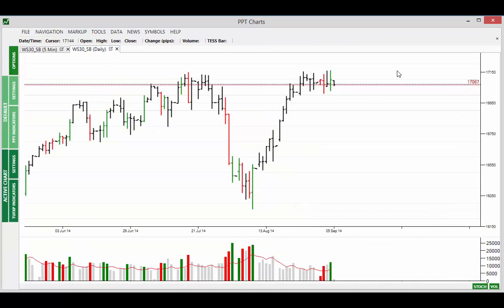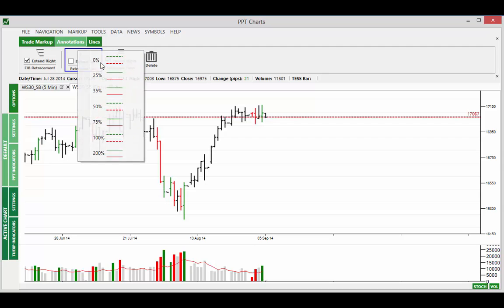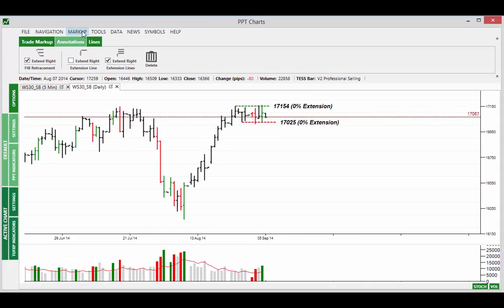In the daily chart, you can see this all-time high being made during yesterday. It was only briefly, and there was no professional buying. The market closing back below 17,150, giving the market the chance to move back to the downside. We are stuck in a sideways trading range. I'm just going to pull this in for you, and you can see this across the board there. We are stuck in a range from 17,154 down to 17,025.